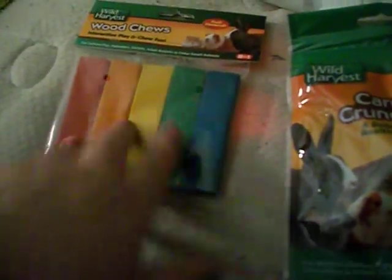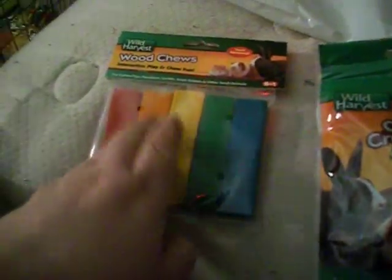So the 2 things that I got were some of the Wood Chews Interactive Play and Chew Fun. These are for the gerbils, because the guinea pigs or rabbits, none of them are interested in this. So the gerbils go through these really quick, and these were only $1.12. No taxes, which was great. So these are really popular in my house with the gerbils. They love them all so much. So that was $1.12.